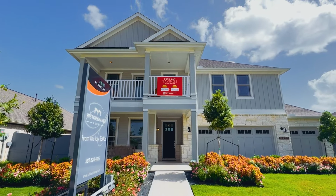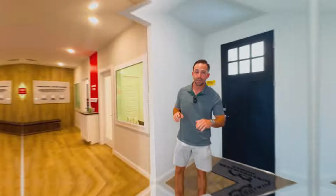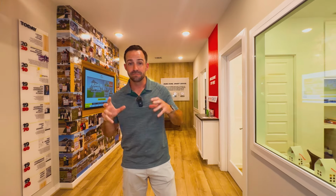History Maker Homes has a 50-foot product that they are selling right here in Fulshear Lakes. And let me tell you, History Maker is different than a lot of these other builders. And I'm just gonna go ahead and coin it. They are probably one of the better value builders out here as far as what you get for your money.